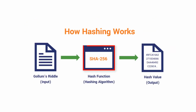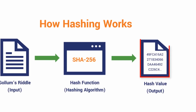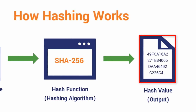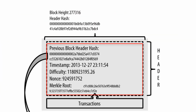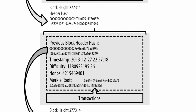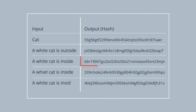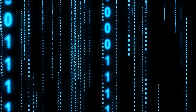A hash function is one that converts the input of letters and numbers into an encrypted output having a specific length. This hash is determined not only by the transaction but also by the hash created before that in the chain. If even a small change is made in the transaction, a new hash will be created. Let me give you an example.